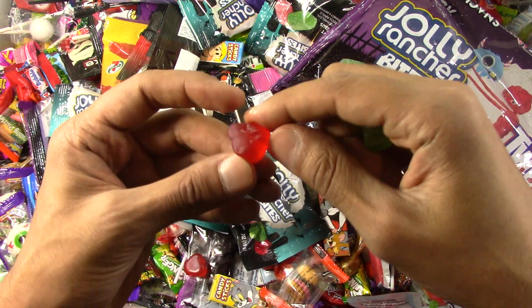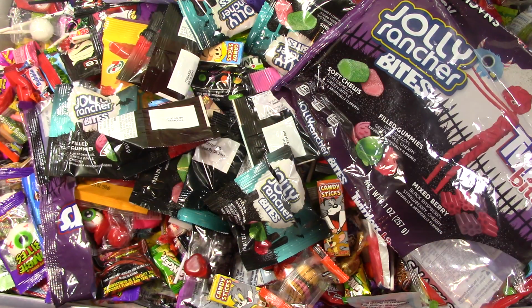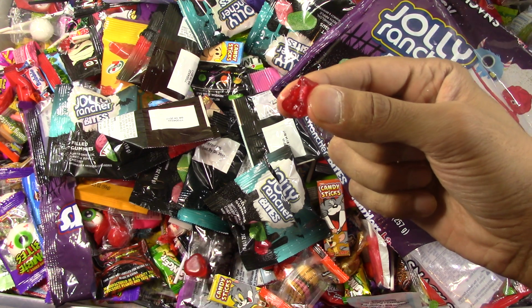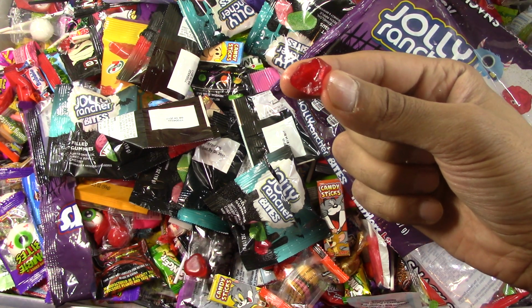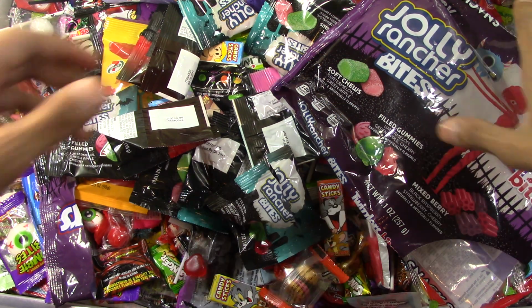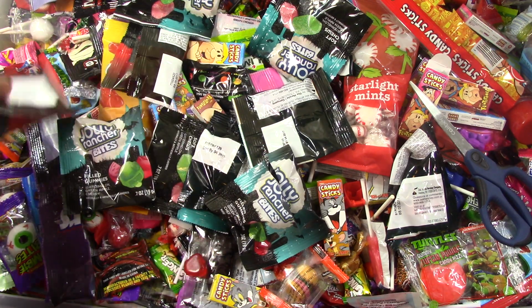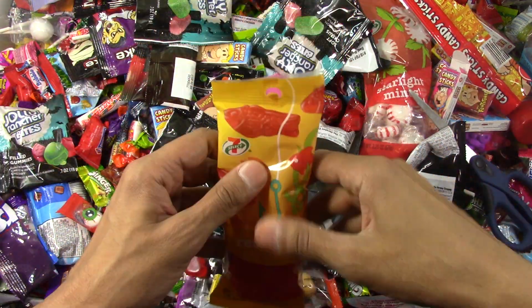And now let's try these cherries. Yummy looking cherries. I'm gonna bite a little and squeeze it out so you can see. Squeezy, squeezy. Very yummy actually. I like the liquid. So many candies. So lovely. I didn't open the red fishes. Let's open that.